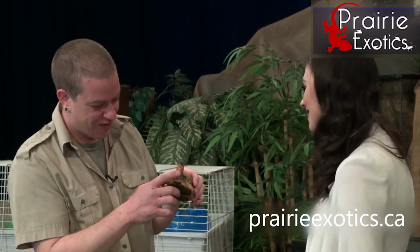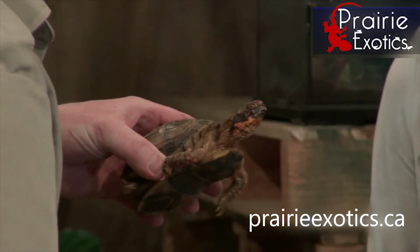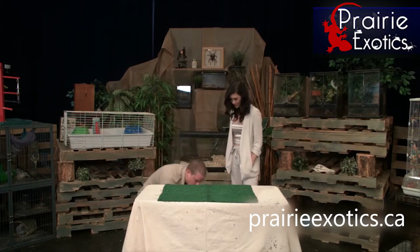It's pretty cute though. That was actually really cute. Oh, there we go again. All the way up. Oh, stretch it out. Maybe he wants a little rub under there. Little rub on his chin. He's got a little pointy nose too. Oh yeah. And it looks like he needs his nails trimmed there. Okay. They get a little long.